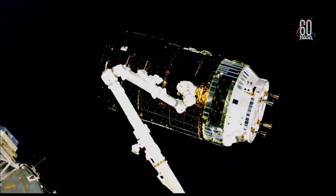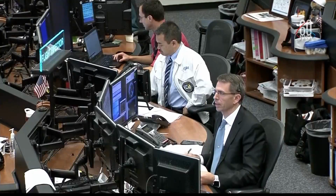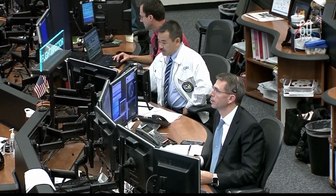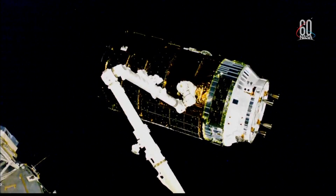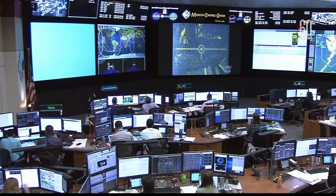Flight Director Zeb Scoville congratulating flight over in Tsukuba, Japan, welcoming the HTV and the 5 tons of cargo inside to the International Space Station after a successful capture today. The first contact capture was 6:34 a.m. Central Time, 8:34 p.m. Tokyo time.